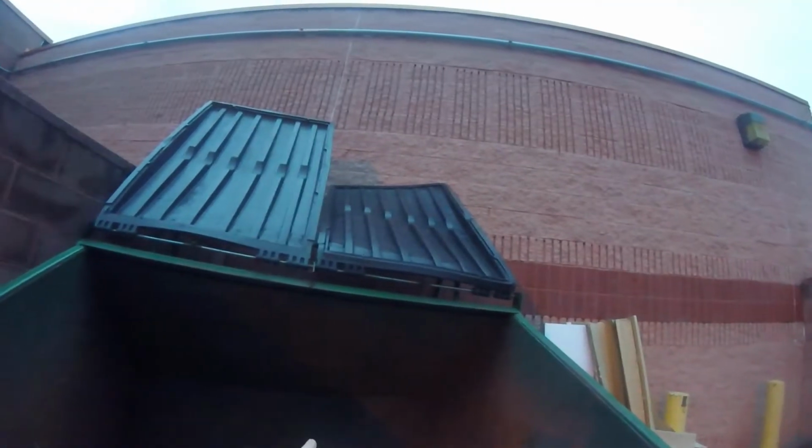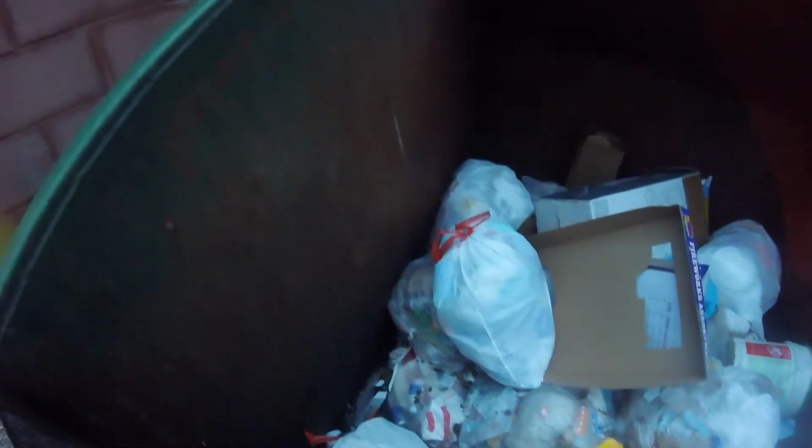Here's more of that thing. These are hockey sticks. Oh yeah, those lights. It's a six pack of mini napkins. I'll take that. That came out of this box right here.